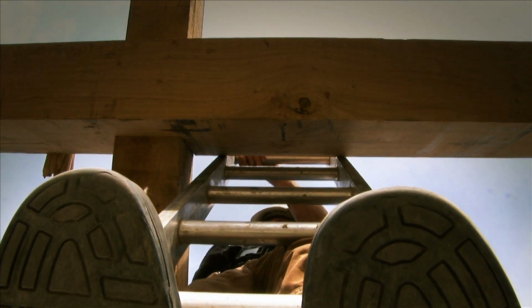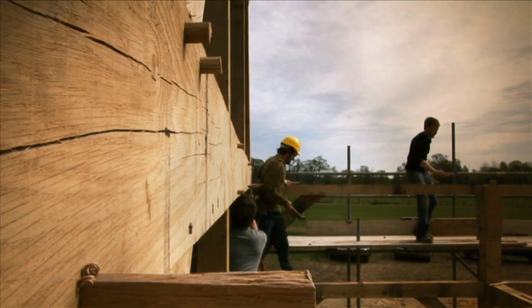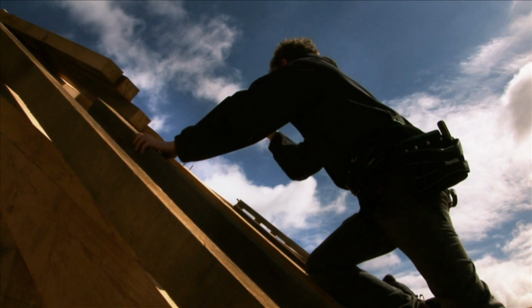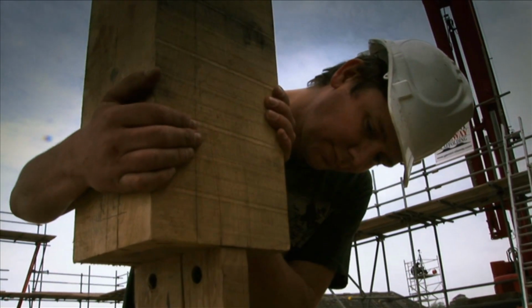There's always a part of you that's got your fingers crossed that everything goes together, because it hasn't been together before. There's always that little bit of doubt that something might go wrong. And luckily, so far, touch wood, it never has.